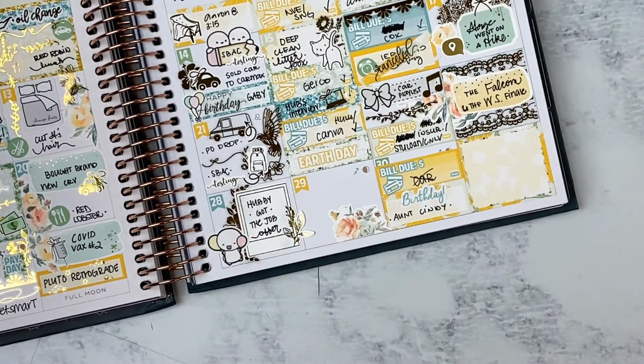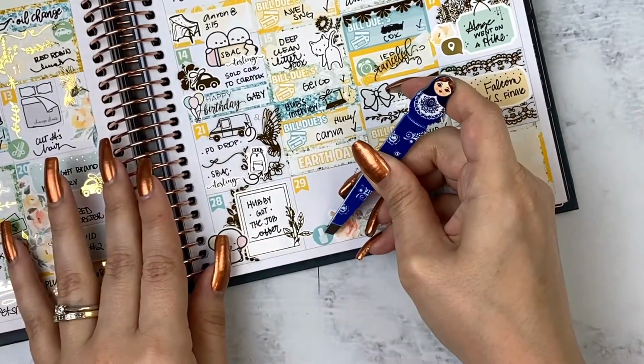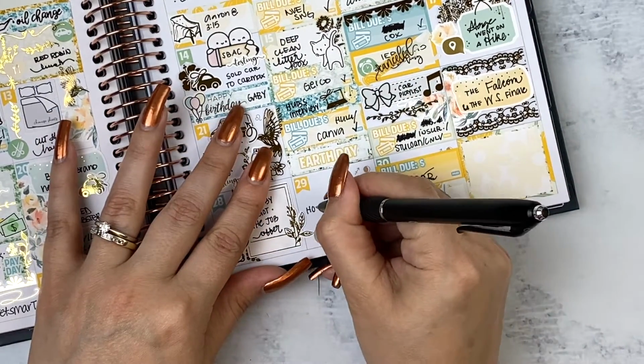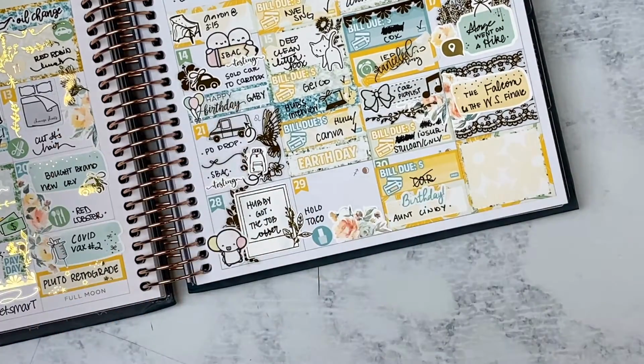Then on the 29th, I'm going to take another Sadie Stickers deco and a nail polish icon from the kit because I got my shipment of the Hollow Taco, which is one of my favorite nail polish brands. I'm not wearing it currently in this video, but I did get my shipment of the Pastel Rainbow Collection, which is so beautiful, and I'm so happy to have it.